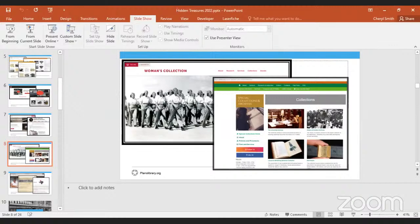What you would do with all of these archives is make an appointment, and then they would give you the rules. Some archives let you use a pencil and paper, and that's about it when you walk into that room. Some of them will let you take pictures of the books. Others will say we can make a scan for you, but you can't. There are just a lot of rules because we're trying to protect our things.